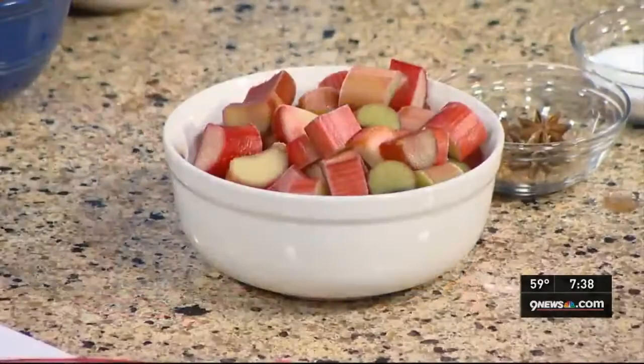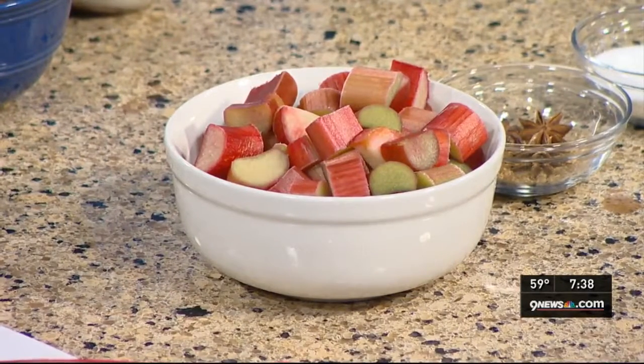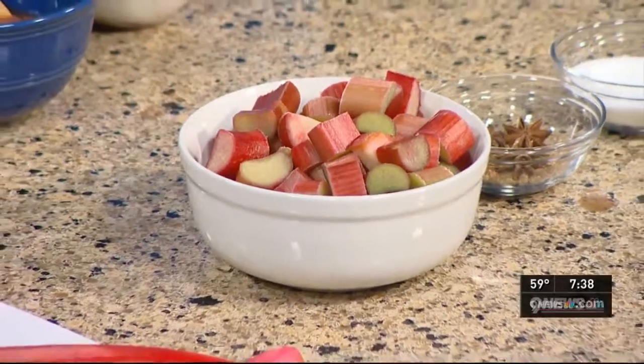So where is the best rhubarb right now? What farmers markets have you been to maybe to pick some of this up? A lot of the markets more north of Denver have the rhubarb this week. The harvest of the rhubarb has been a little hit or miss with some of the different farmers, but you'll find it at a couple of the different ones this week.